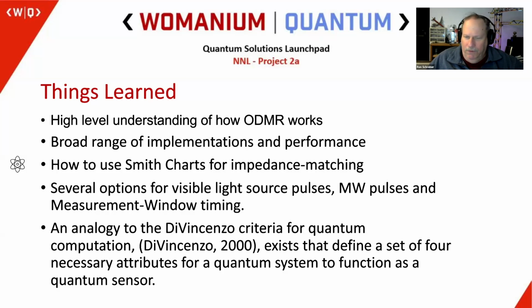But some of the other things that we had to learn about, a lot of the designs that we studied used green light to energize the crystal, but also you use microwave pulses to modify. Basically, you're modifying the center frequency effectively of the green light, and that gives you the ability to really dial in how much energy you pump into the crystal in the first step. We also found that there's an analogy to the DiVincenzo criteria for quantum qubits that doesn't have as many rules, but basically it's a similar criteria that defines what a sensor would be.